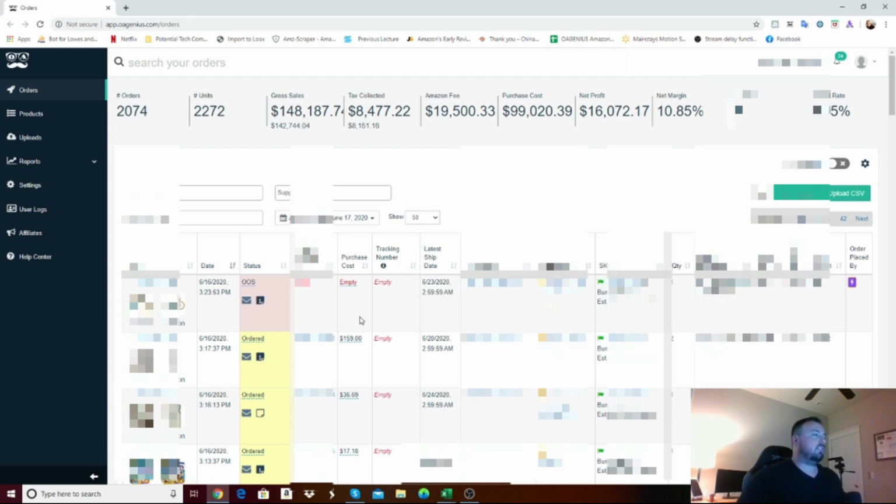So the next thing I wanted to show you guys was an order that actually was out of stock and then came back into stock. And the way you can see those is in the notes. You can click on the notes right here where it says 1, and it's actually going to tell you that the item was out of stock when it tried to order it.